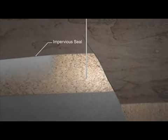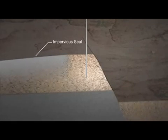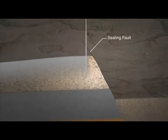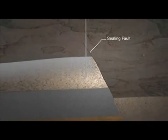Several different trapping mechanisms hold the CO2 within the reservoir. A naturally occurring impervious seal above the sandstone formation traps the CO2. Sealing faults and anticlines or folds in the Earth's strata can also trap the gas.